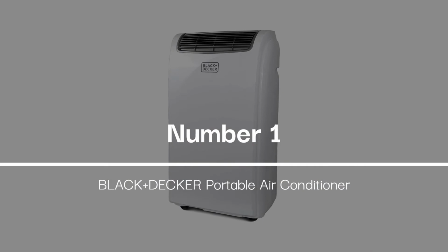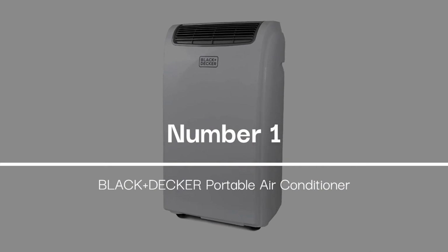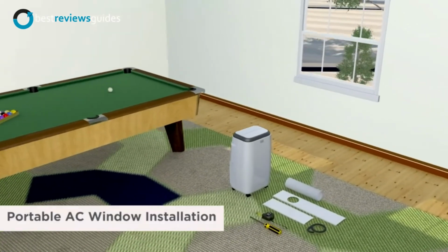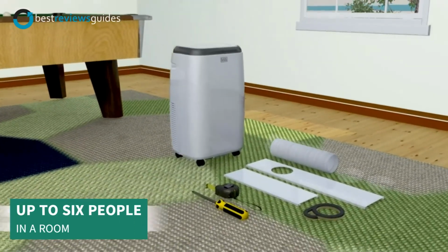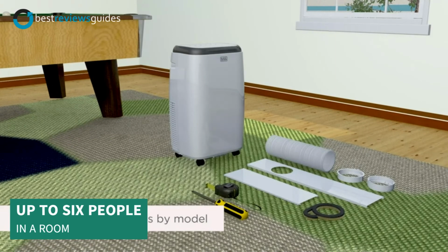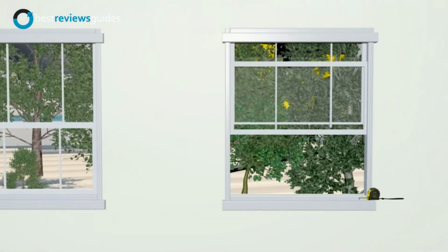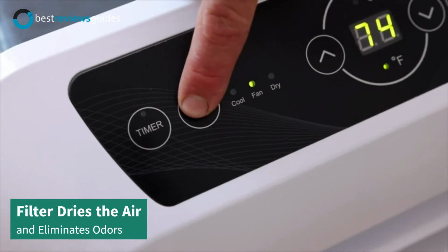Finally, the number 1. Black Plus Decker Portable Air Conditioner. The Black Plus Decker 8000 BTU Portable Air Conditioner is designed to provide cool comfort for up to 6 people in a room up to 150 square feet. The large evaporator coil and variable speed fan ensure effective, constant cooling, even when the room is hot or humid. The filter dries the air and eliminates odors.